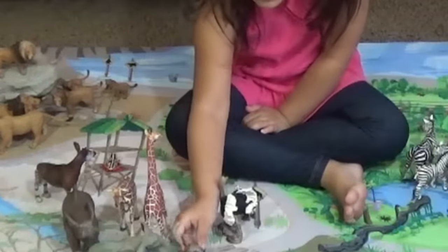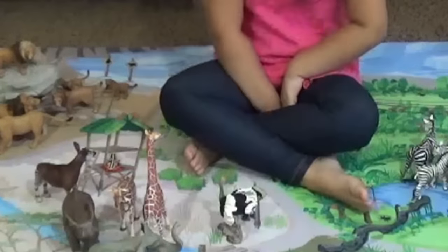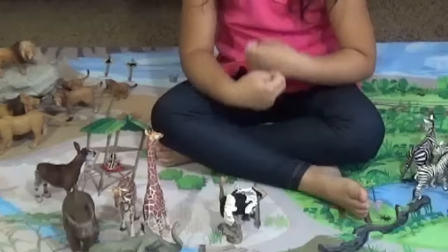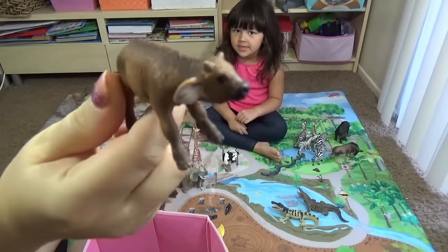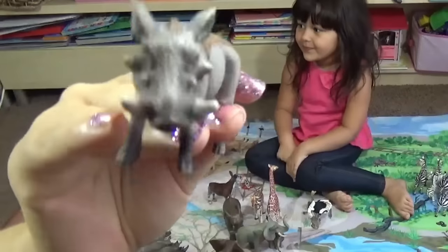You know elephants can eat grass too? Yes, they eat plants. When they eat plants, they're called herbivores. I have a baby. What is the baby? A baby African buffalo.